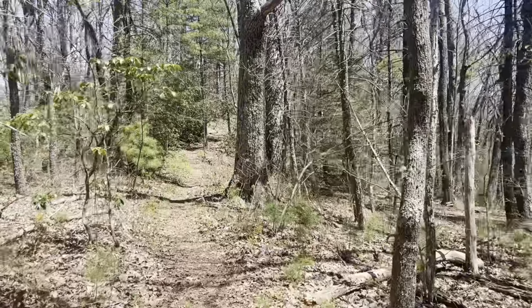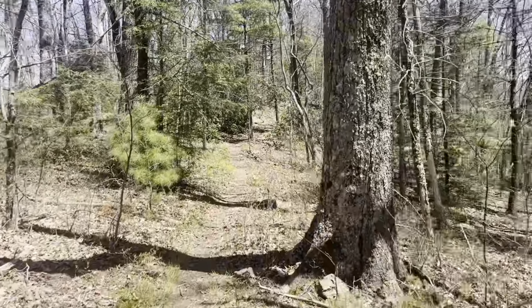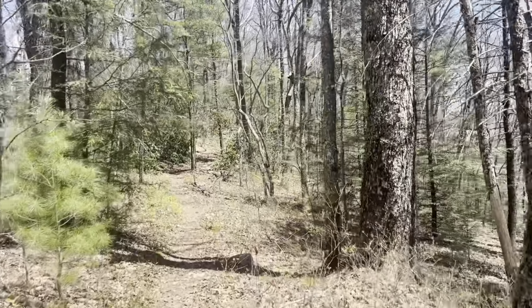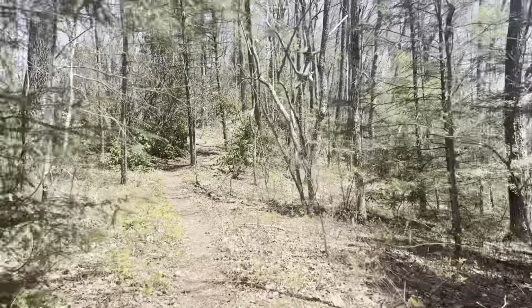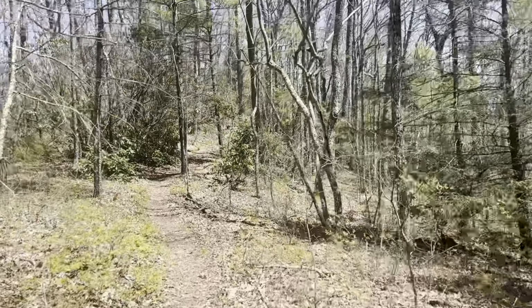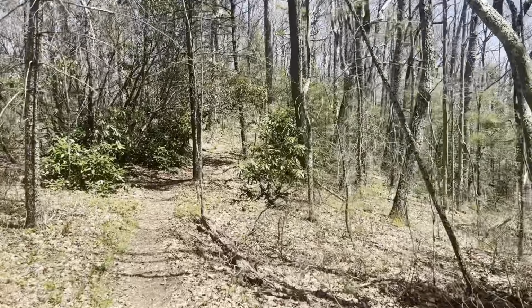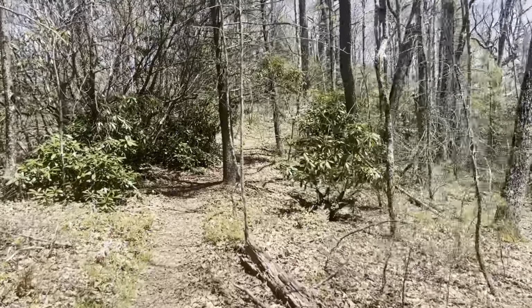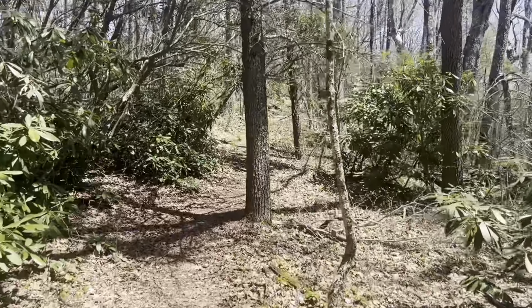This section is part of what they call the Damascus Marathon. There are several challenges on the AT, and the Damascus Marathon is one. What hikers do is camp, I think it's 24 or 26 miles back, I'm not sure, and then in one day, they hike into Damascus. As you can probably guess, I'm not doing that.